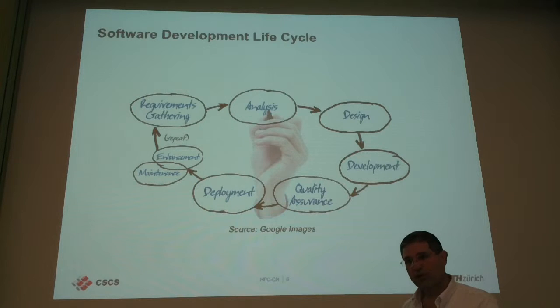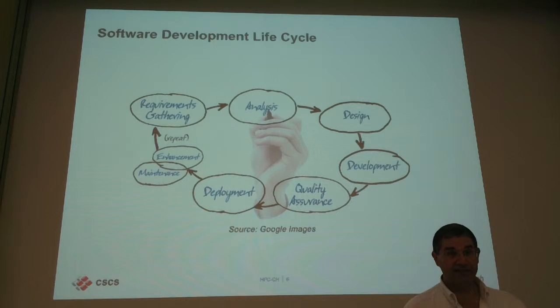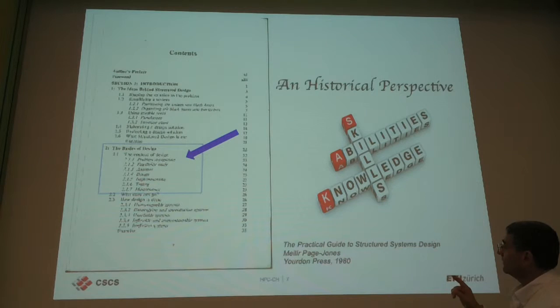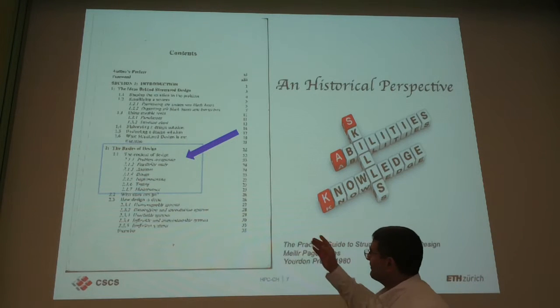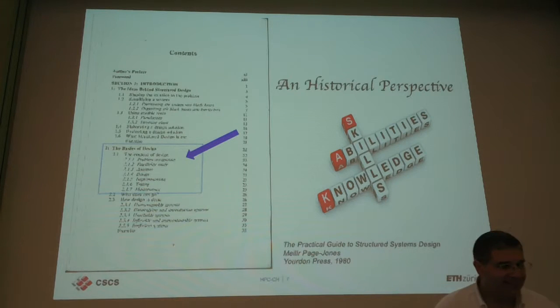And I've been doing this quite a while, so I went back to my undergraduate days and pulled out a book from my senior year. And you can't read it. But what it says, all right.